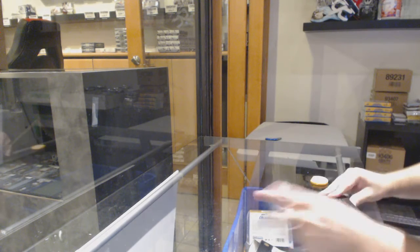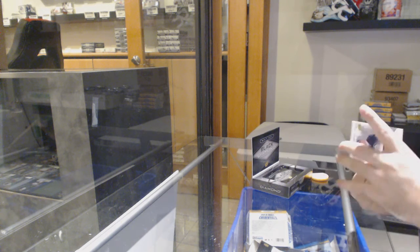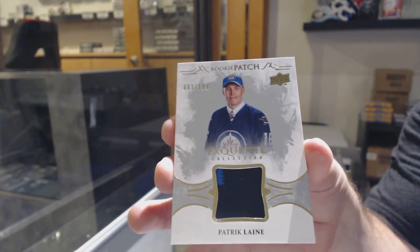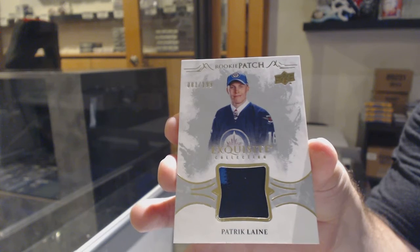All right. Good start. We can do a little better. Well, that's definitely a little better. We've got number to 199, exquisite rookie patch, Patrick Laine.